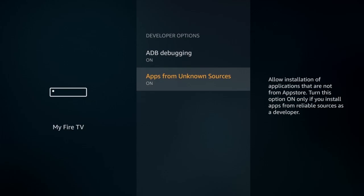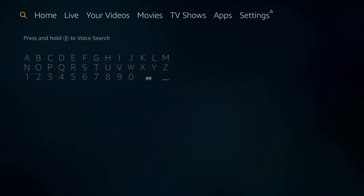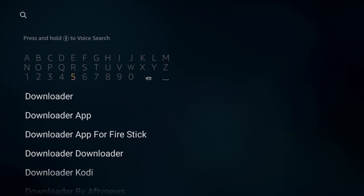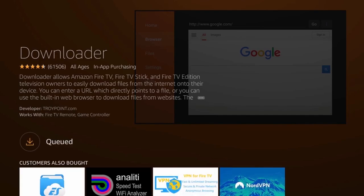Now, after you've done that, go ahead and hit the home button on your remote. Let's go back to the main Amazon screen. And once you're back on the main Amazon screen, then what I'd like for you to do next is go up there and select that magnifying glass in the upper left corner, right next to the word home. And I want you to type in the word downloader. All right, we're going to search for and install the downloader app. So when you see it there in the list, go ahead and click on it, and then you should see it under apps and games. I want you to go ahead and select it and then install the application onto your devices.